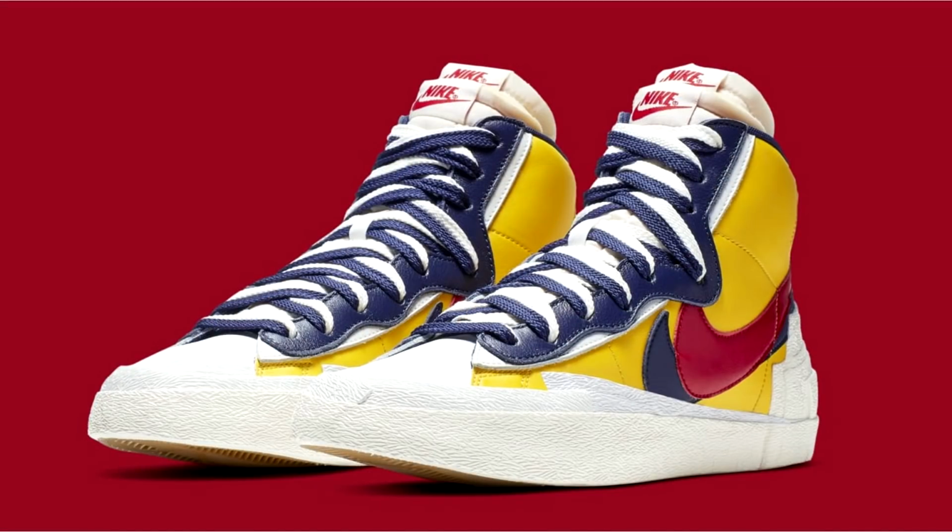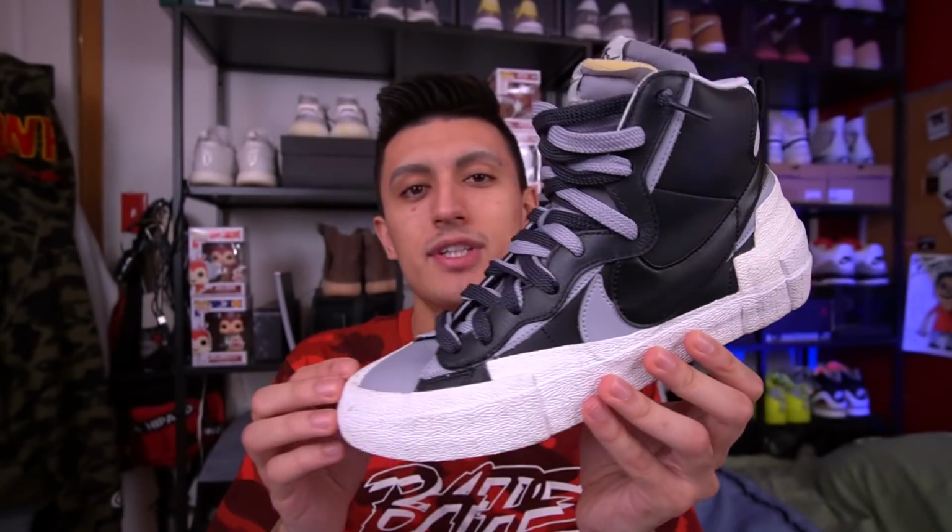So 4 collabs for 1 shoe, but my pick would have to be this black and white pair here, just because you can wear it every single day. Although it is such an obscure looking sneaker, you can definitely get away with wearing it every day because of the colorway.